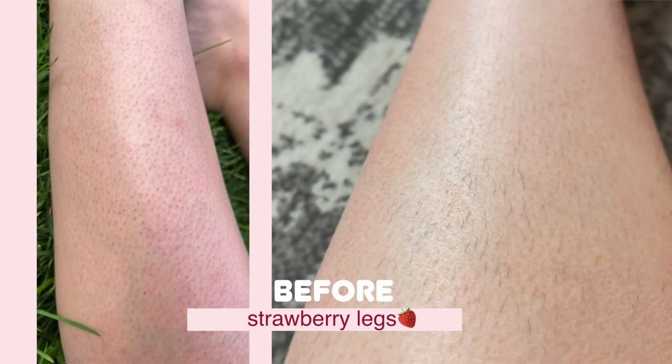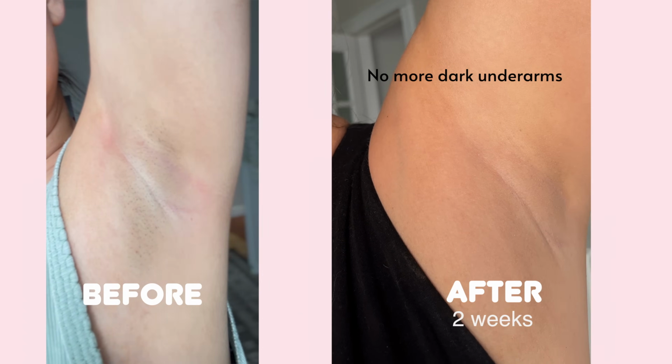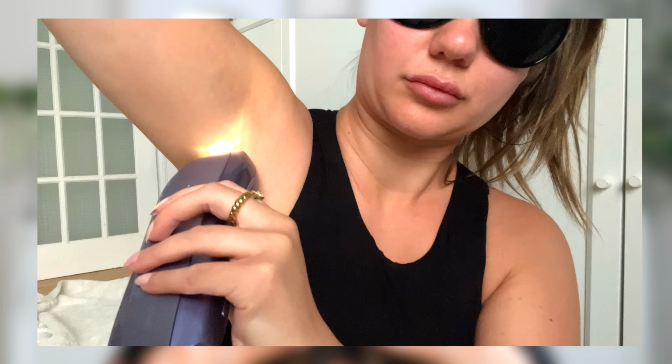I thought I would show you guys my results, how I've been using it, and everything that it's done for me recently. I know there's so many mamas and mid-sized girls dealing with the same insecurities as me. I hate having strawberry legs. I hate having dark spots underneath my armpits. I also hate razor burns in my bikini area, and this device actually got rid of it all while getting rid of my hair all at the same time, which is absolutely mind-blowing.